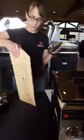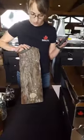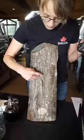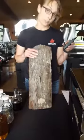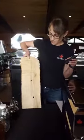Always look for, you can see on the outside of the bark where the tap holes used to be. So make sure you, here's one. Make sure you find those and don't drill there again. Give yourself enough room to be outside of that stain.